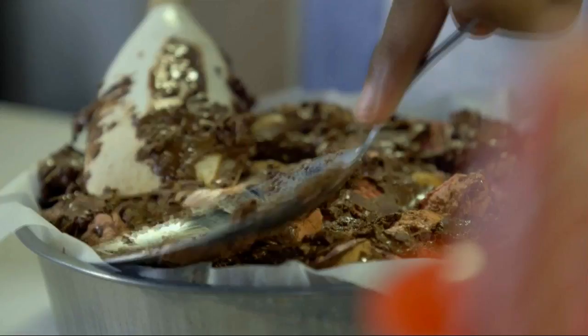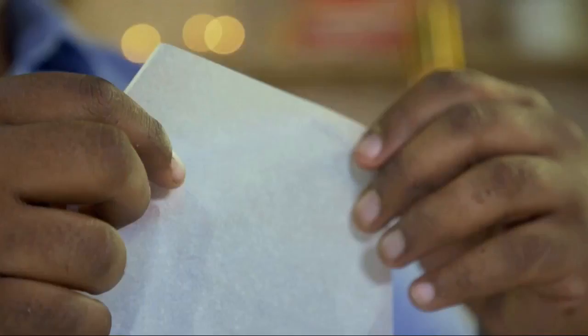About an hour, not too long. So what I like doing once it's set is just taking it out and cutting it into small little cubes, then wrap them in some baking paper, kind of twist it up like a little present, you know, just like the festive season. You never know what you're gonna get inside.